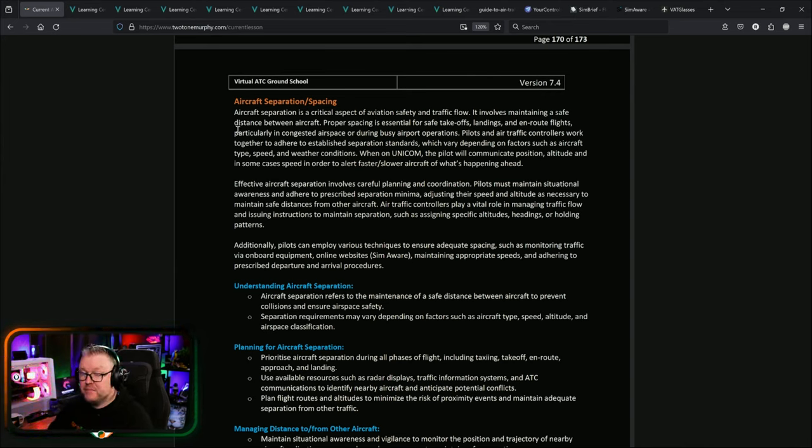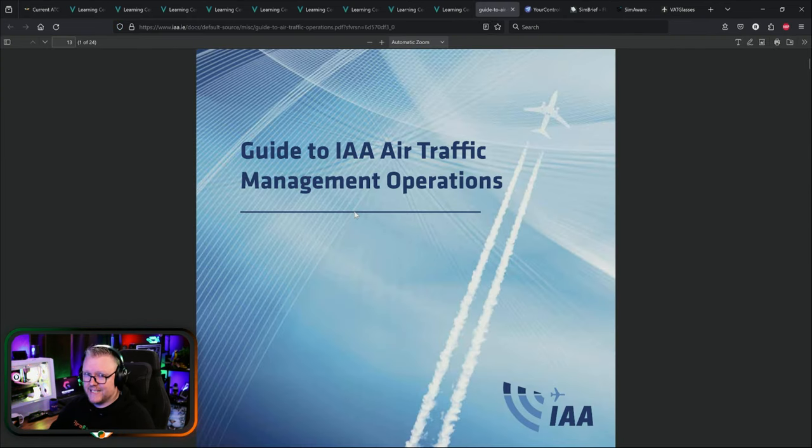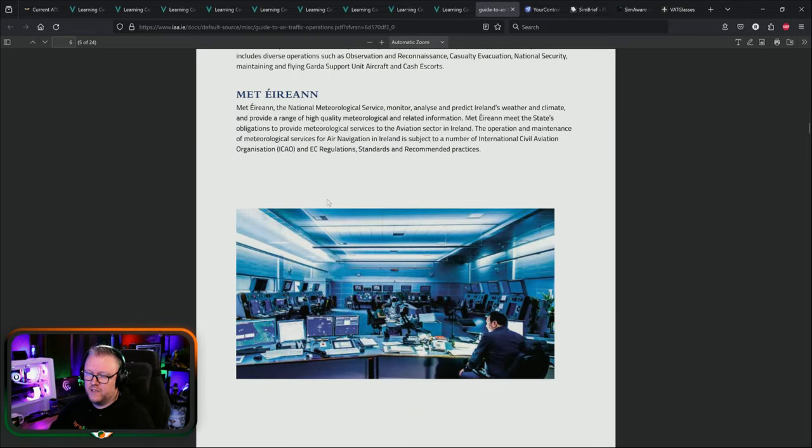However, as pilots, we need to be looking around and keeping our distance from other aircraft. Now, there are various rules in various countries. If I look at the Irish Aviation Authority, for example, there are rules here when we want to keep a certain distance away, right? And all this stuff, this is real world stuff.